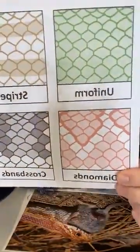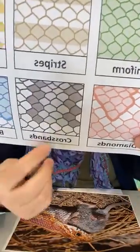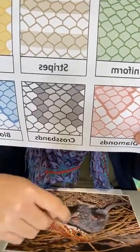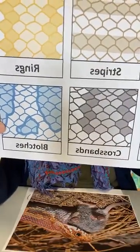Some of them have diamond-shaped patterns on them. Some of them have something called crossbands, which go just on the top from side to side. And then some of them have blotches, like the fox snake that we'll be seeing today. Depending on what type of snake they are and where they live, most of the snakes will have these patterns to help them camouflage with their habitats, so they can be protected from predators or things that want to eat them. So just a couple more pictures before I bring the live snake out here.